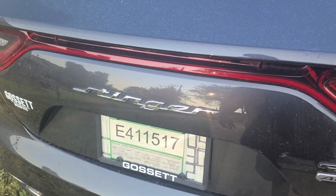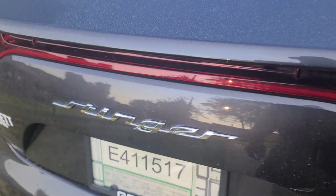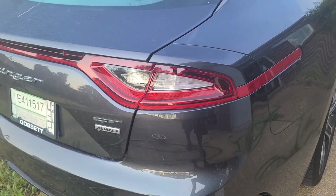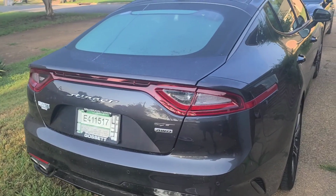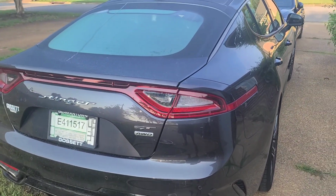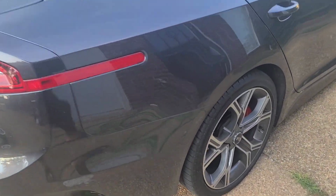The Stinger, man, 2021 Stinger GT. This is the all-wheel drive model. This is the GT1, different from the GT2, man. So y'all stick around for another video. I'm gonna compare them, do the differences and all that kind of stuff, man. But for now, I'm gonna give y'all just a walk around with this one, let y'all know what it has, what it don't have, all that good stuff, man.